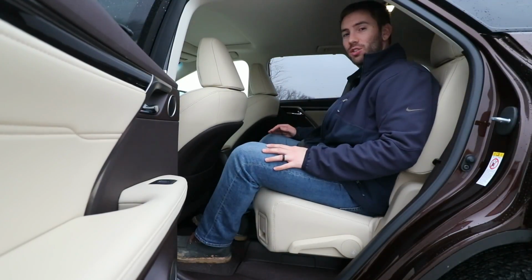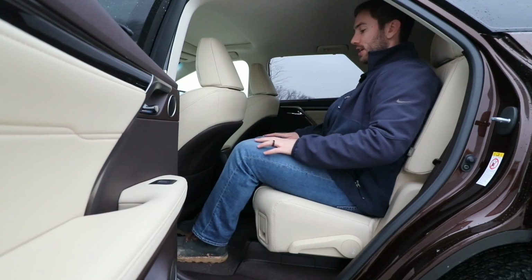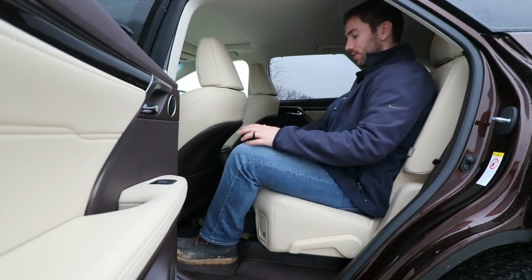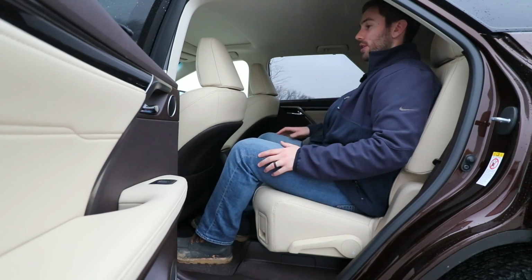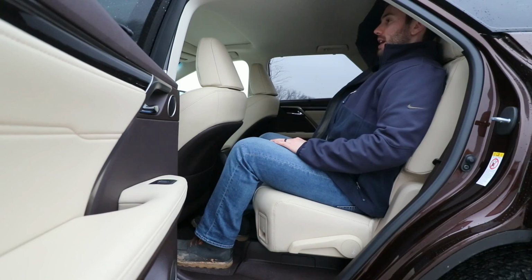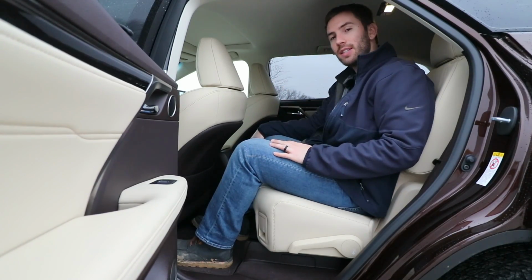The back seat is also a comfortable place to be. Sitting behind myself at 5'9", I've got good knee space. I don't really have a lot of foot space, that's the thing, but we still have a fairly low floor and decent thigh support here, so my knees aren't way up in my chest. And sitting up tall, I again have no problems with headroom and have a couple inches to spare. Let me show you the rest.